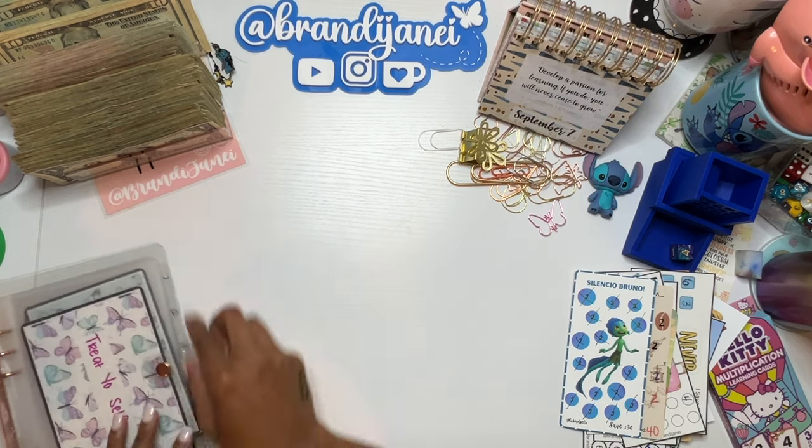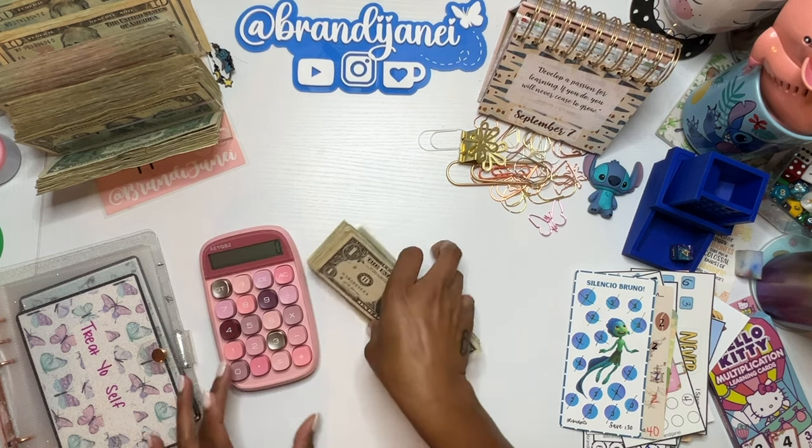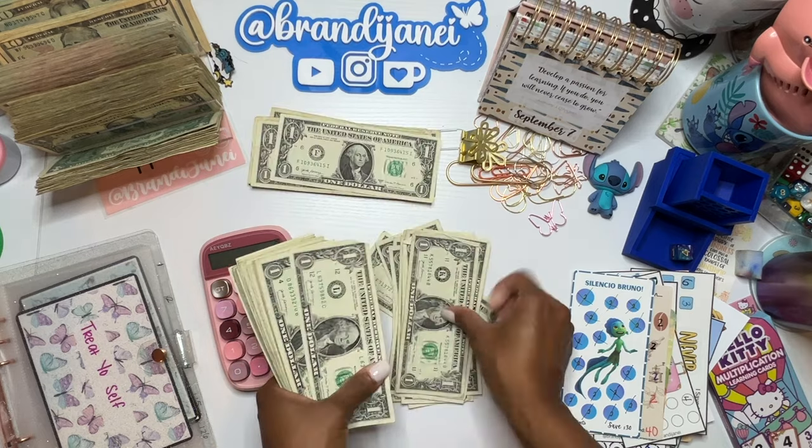Okay, so all that scratch off stuff. All right, so let's see. We got to get counting. Now this, I will admit, is the part I don't like. So let's go. One, two.